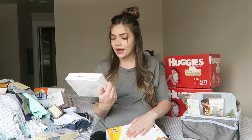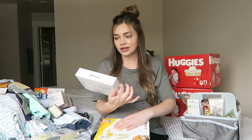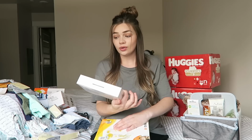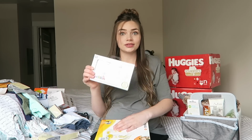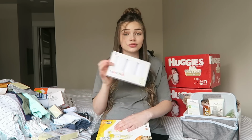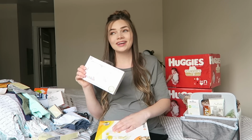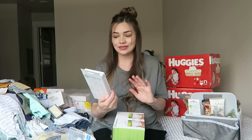I saw another YouTuber, her name's Audra, talk about these, and I thought it was a really good idea because I don't have a changing pad. I just got the changing pad liners, so if I'm changing them on our bed or the couch or wherever, I don't have to worry about a mess everywhere. I promise we're almost done. I just have a few more things.